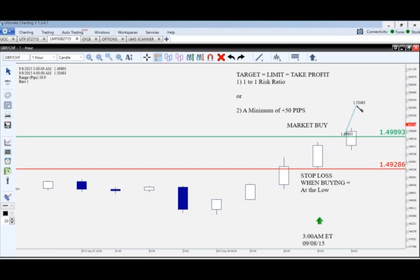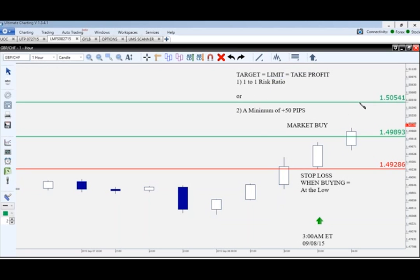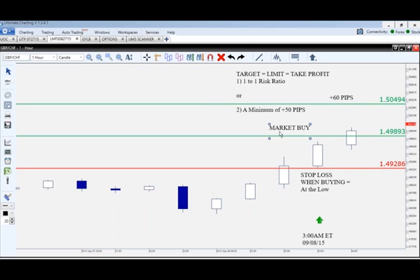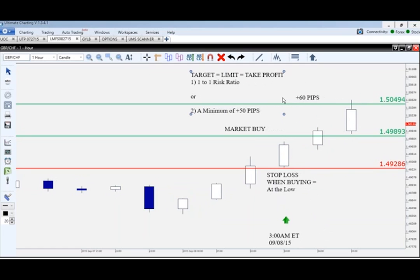So we're going to go ahead, we're going to set our limit right here, 1.5049. Right there. So we're going after plus 60 pips right there. And once again, the reason for this is because we're risking 60 pips, so we're going to go after 60 pips here. So here's our strategy. Let's go ahead, let's see what happens here. 1 hour later, bam. 1 hour later, the market rallies up, hits our limit, and we just captured 60 pips on that trade right there.